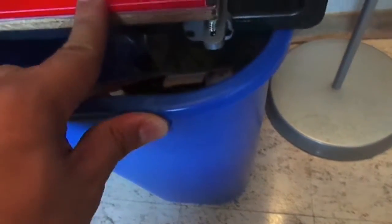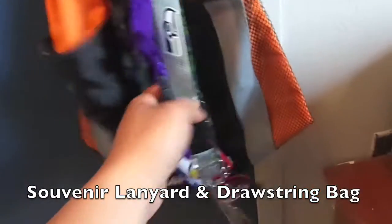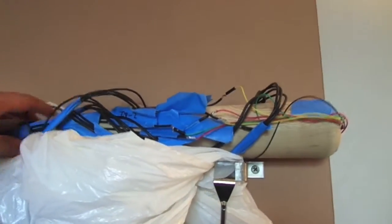This is my recycle bin / printer stand. Garbage. I mean, laundry basket. Stuff and things holder. Bag. My lamp. Souvenir lanyard. And this souvenir dressing bag. Baseball bat, capstone sensor project. There's an accelerometer in there. It's not complete. It's almost done.